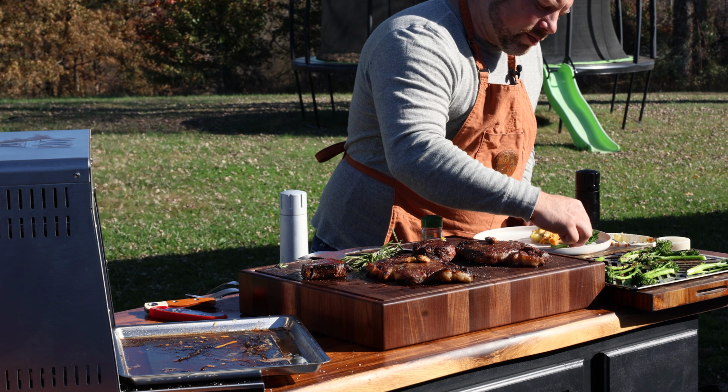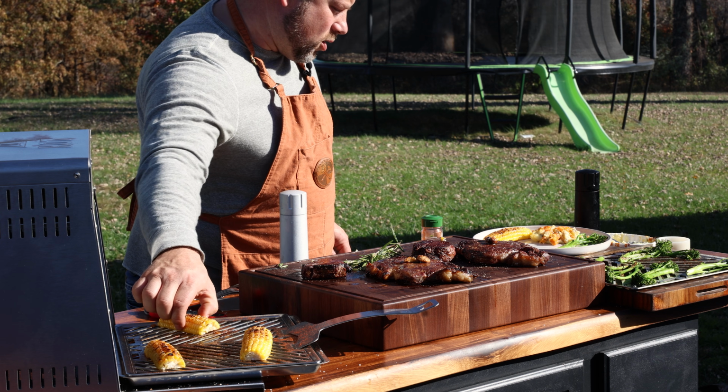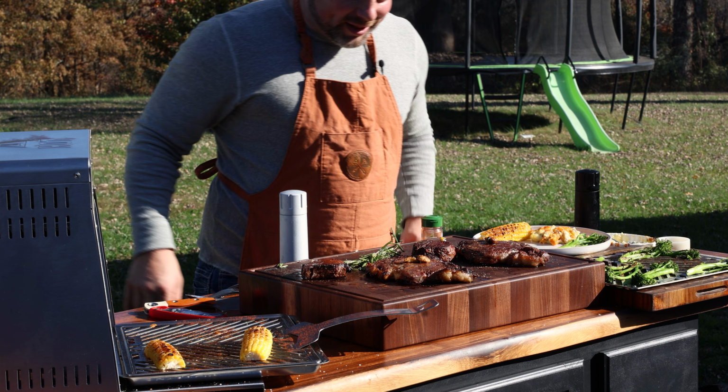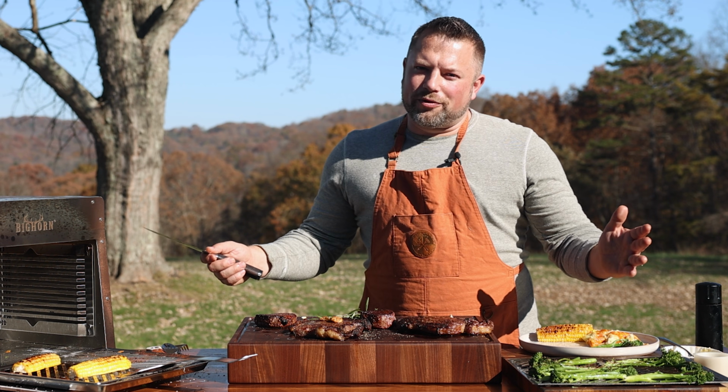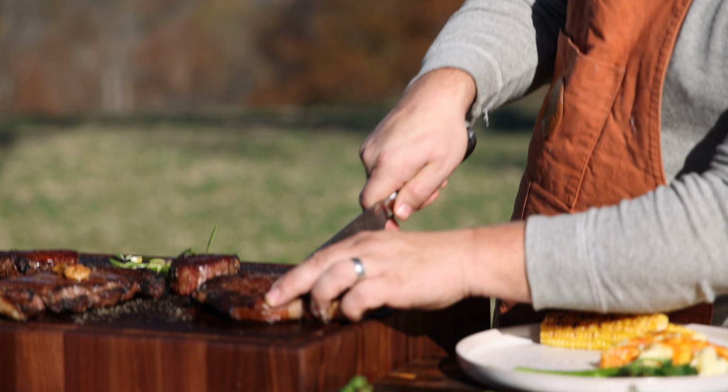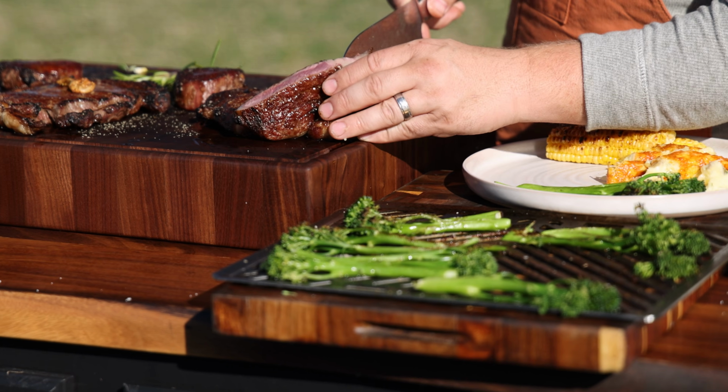And then let's grab some broccolini for the plate. Two pieces of that grilled corn there. Would you look at this? This is the real moment of truth, and we're going to see if I hit this right or not. Let's just cut this thing right in half. Would you look at that?